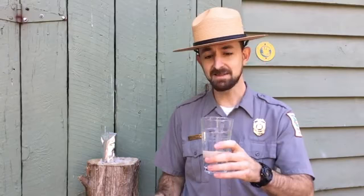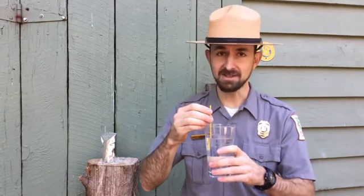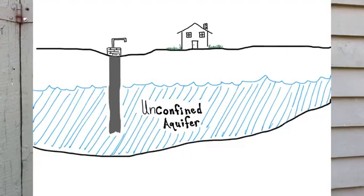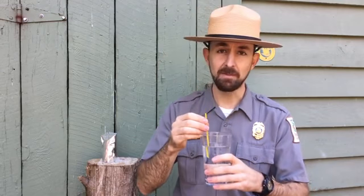The well that supplies my house is an unconfined aquifer, like this glass of water. If I insert a straw into this glass or drill a well into an unconfined aquifer, what happens? Nothing. I've got to sip, or I have to use a pump to get the water out. So how does this well continue to produce so much water? Almost a gallon a second.